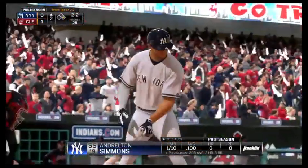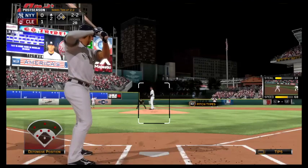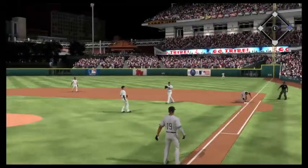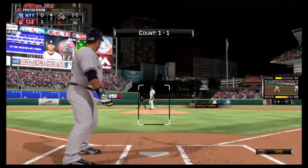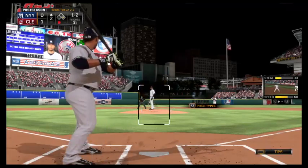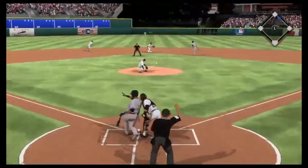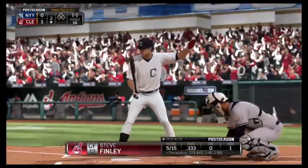Andrelton Simmons will dig in here. 2-2. Here's a line drive. Caught at first by Napoli. And that'll be the first out of the inning. Batting ninth, the catcher number 28, Jose Molina. The 1-1. And here's a pitch swung on and missed. 1-2 now. Now the 1-2 coming to Molina. Swing and a miss. Strike three. The throw. And he is out at second. Caught stealing to end the inning.